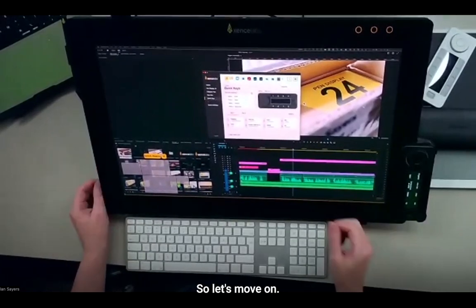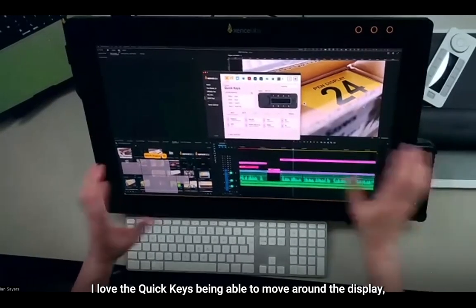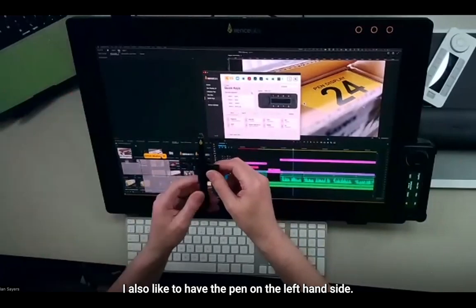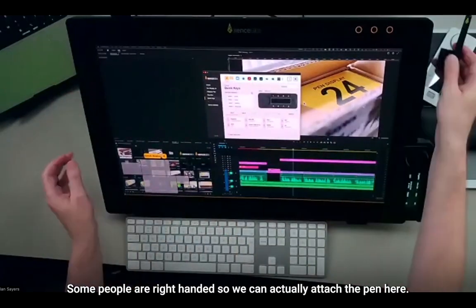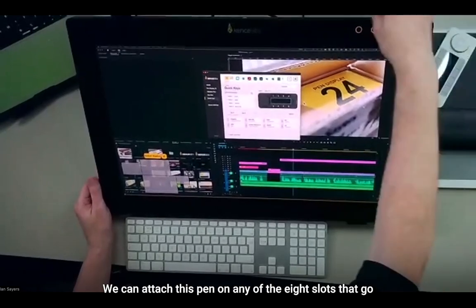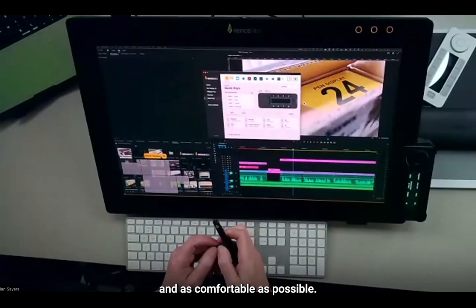So let's move on. You can see there's three device control buttons. I'm going to get into those in just a second. I love the quick keys for moving around the display, but as a left-handed artist, I also like to have the pen on the left-hand side. Not everybody's as good as me, being left-handed. Some people are right-handed. So we can actually attach the pen here. We can attach this pen on any of the eight slots that go the whole way around the display itself to make it as easy and as comfortable as possible.